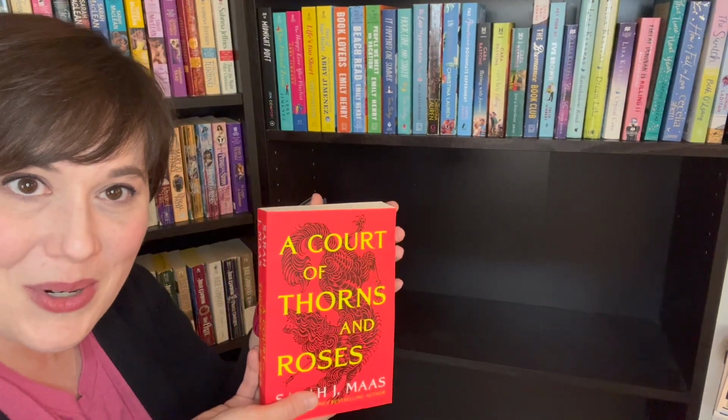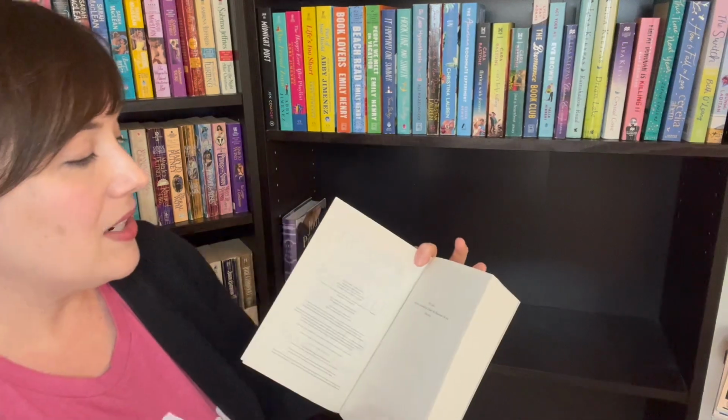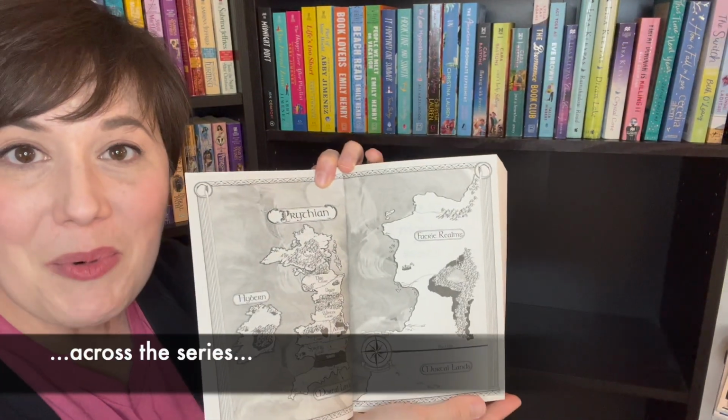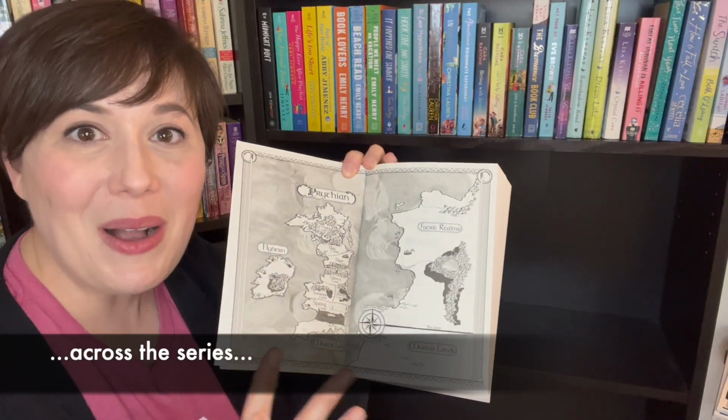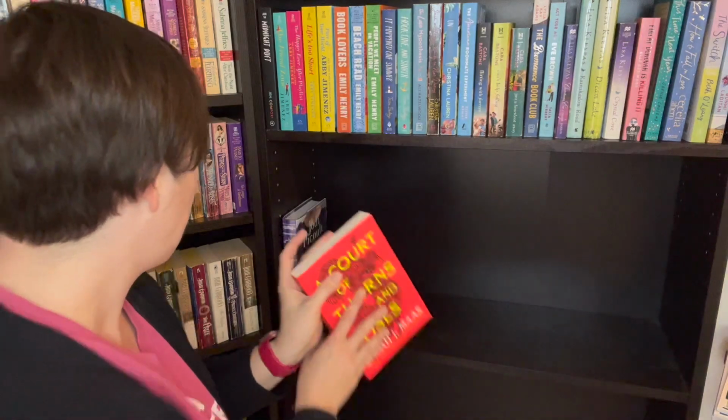All right, I have a lot of Sarah J. Maas, so maybe we'll do that next. The first one, A Court of Thorns and Roses. I was mentioning this in my book haul recently too. There's a map in every single one of these, and as the story progresses, the map gets more and more complex as you learn more about the world that this is set in, which is really cool.